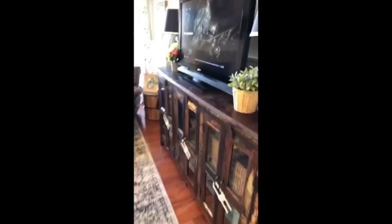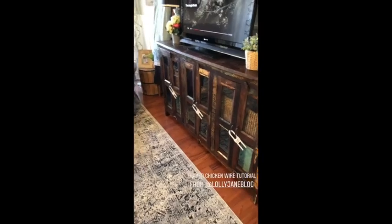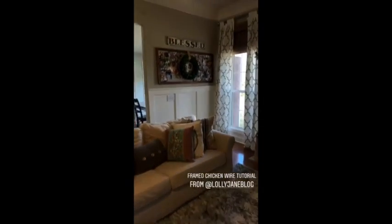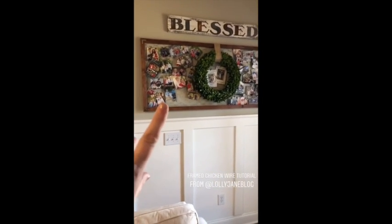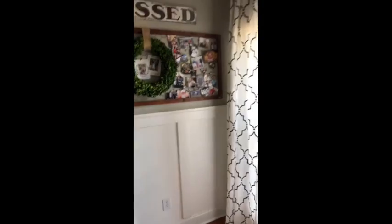So we keep those locked, but I take those off for all pictures for the most part. And then coming back over to this side of the room, this is a chicken wire and frame that I built. The tutorials from Wally Jane, and I keep old Christmas cards on it. I had to turn the light off because the yellow was just making me crazy.